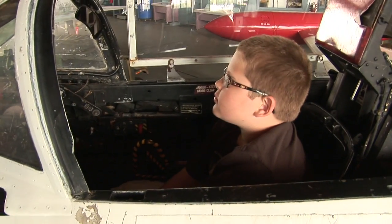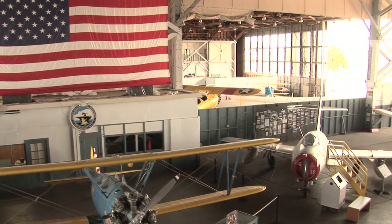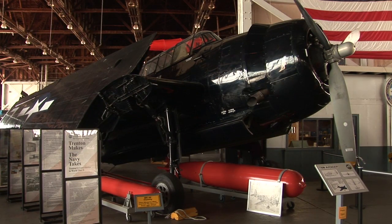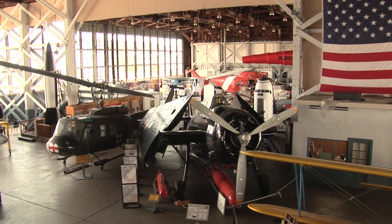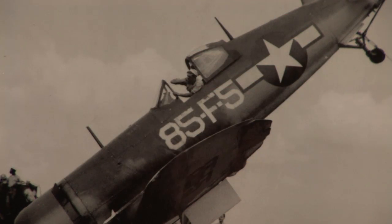You hear those words "pretty cool" a lot at one of the finest aviation museums anywhere. Just a few minutes drive from historic Cold Spring Village and the ferry is the Naval Air Station Wildwood Aviation Museum. It's easy to find, right at the Cape May County Airport. This is hallowed ground. Hangar number 1 is the place where many brave American airmen came to learn how to drop bombs during World War II.